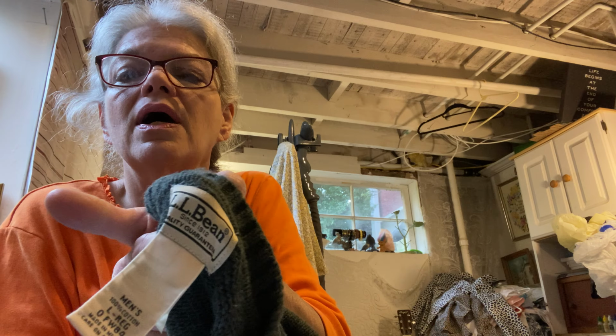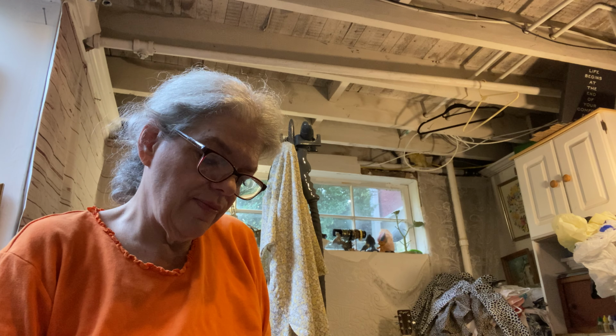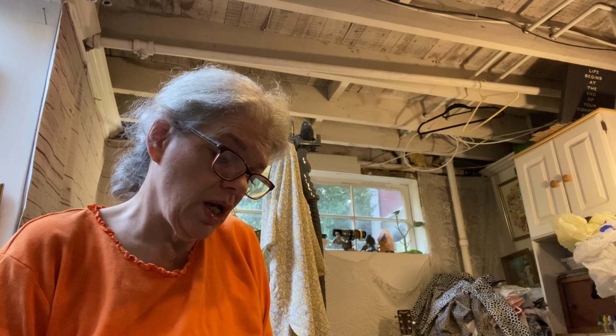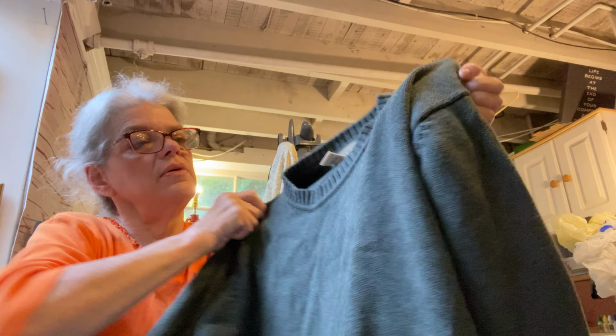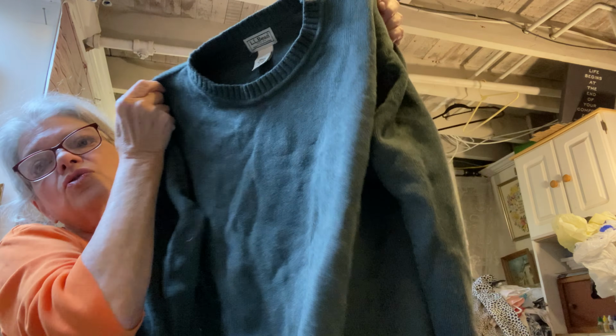Okay, here's LL Bean men's large regular. Now, if LL Bean is made in the USA, it's better than if it's not. This was made in Mexico. I think made in USA is more vintage LL Bean. Well, it's just a pullover green crew neck men's sweater, size large regular. So maybe 15 to 20 on that.